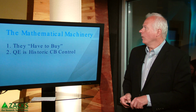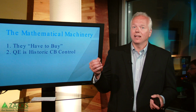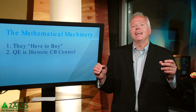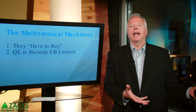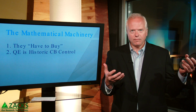The next component of this mathematical machinery is QE. Obviously, what the central bank is doing with quantitative easing and ZIRP, zero interest rate policy, or LIRP, low interest rate policy, it's unprecedented, right? We had an unprecedented historical financial crisis, and now we're in year 7 of extremely low interest rates. And it's going to continue.